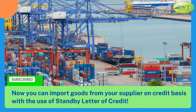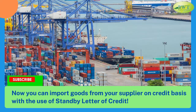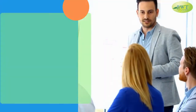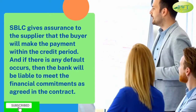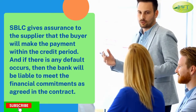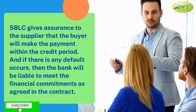Now you can import goods from your supplier on credit basis with the use of standby letter of credit. SBLC gives assurance to the supplier that the buyer will make the payment within the credit period. And if any default occurs, then the bank will be liable to meet the financial commitments as agreed in the contract.